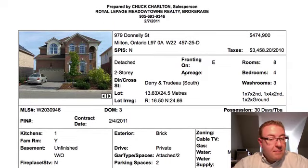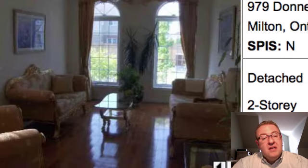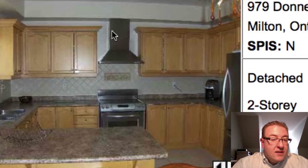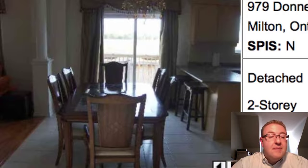Donnelly backs on to James Snow there, so that's immediately going to create issues with certain buyers. You've got nice high ceilings. It's a Coscorp home. Done some nice upgrades in the kitchen there. The hood fan. You've got some extended moldings here. It looks like they've got a bit of a border down here, perhaps for under cabinet lighting.